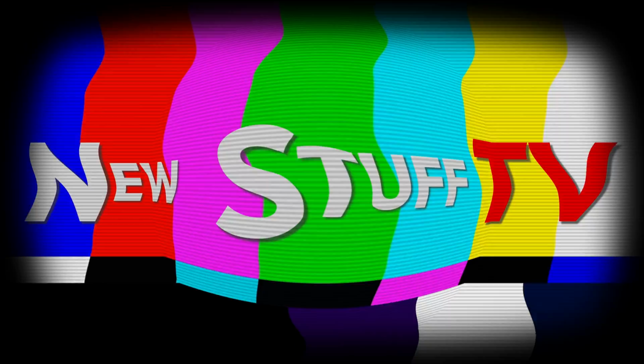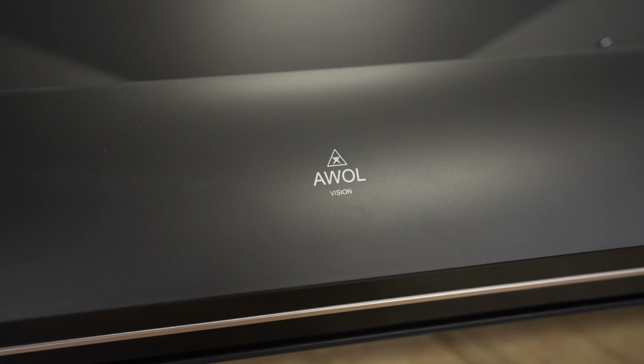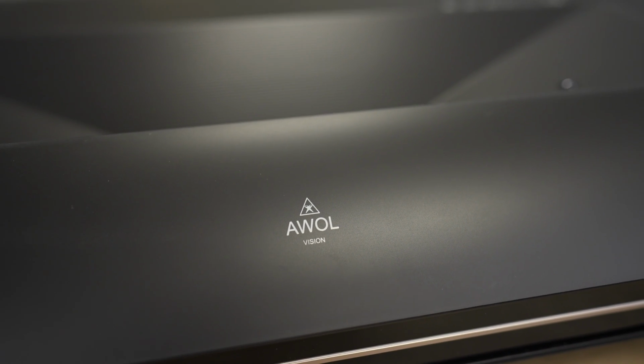So, all right, boys and girls, I think I got everything all set up correctly. I'm gonna go ahead and power it on with the remote and tell you that I think this is probably one of the most future-proof laser ultra short throw projectors I've had on the channel in a while. Oh, there it is, there it is. You see it back there? You see it? Okay.